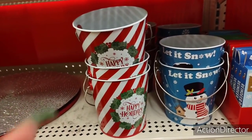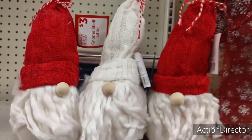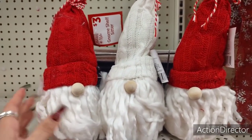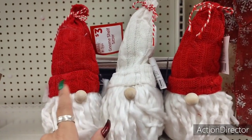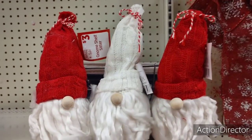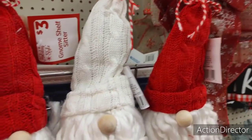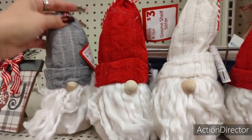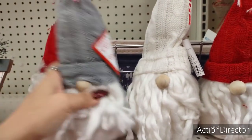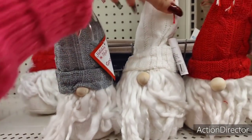That is too cool. They also have their really cute gnomes for $3. They're called Gnome Shelf Sitter. You have the ones with the little cute red hats, the white hat, and it has the little red and white twine that we have seen at Dollar Tree. And then they also have the one in gray as well. And he is cute. And he can be left out through January. So he's a cutie patootie.